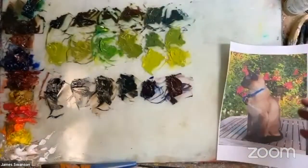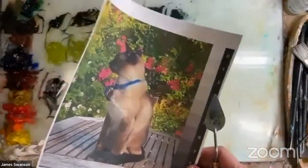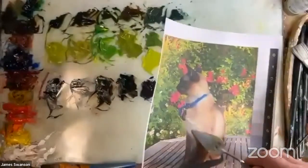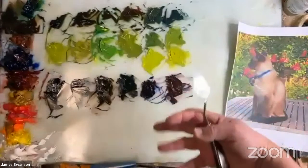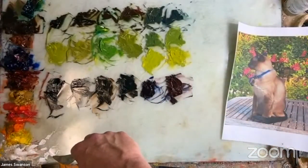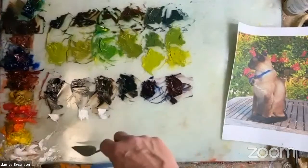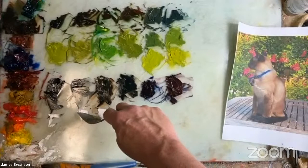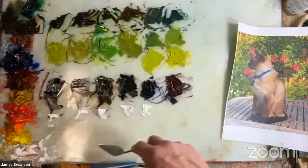So this cat goes basically from 10 to 5 right here. It's really on the dark side, except for just a couple spots of light fur. That's all value changes. That's what it's all going to be, just changing value. So let's add just a little bit of white down here to each one of these colors. This might even be too much. I'm going to take these guys down a little bit less. I don't think I need that much.